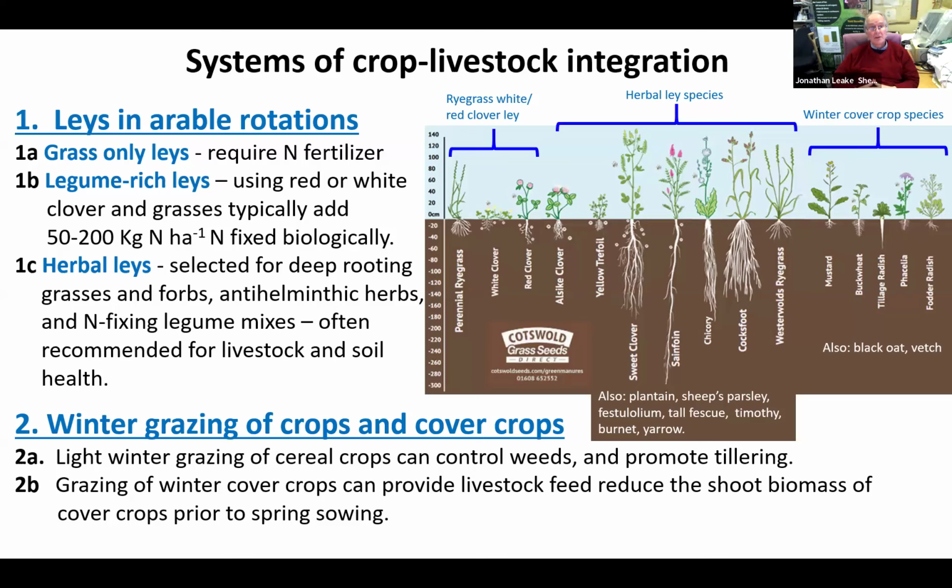And then I suppose the second major system that some farmers are using on arable land is winter grazing of crops. So very light grazing of winter cereal crops, which can control weeds and help promote tillering. And then grazing of winter cover crops that can provide livestock feed and then reduce the shoot biomass of some of those winter cover crops prior to spring sowing.